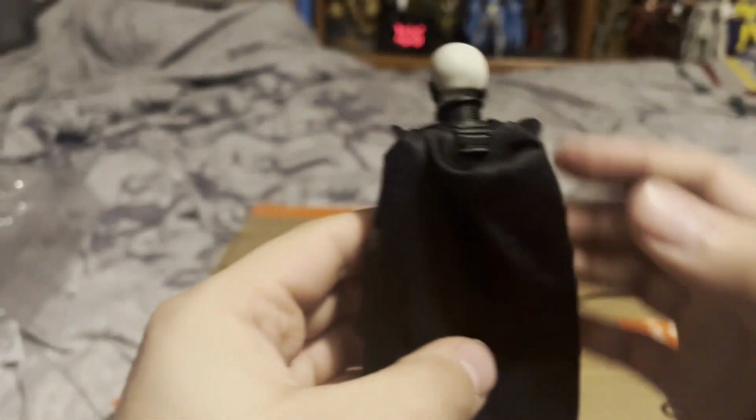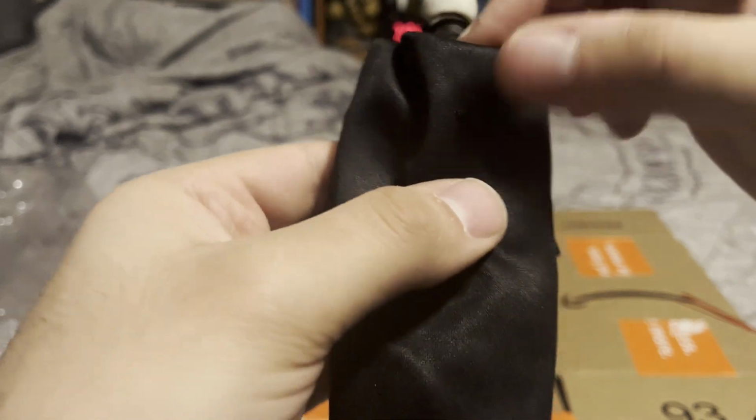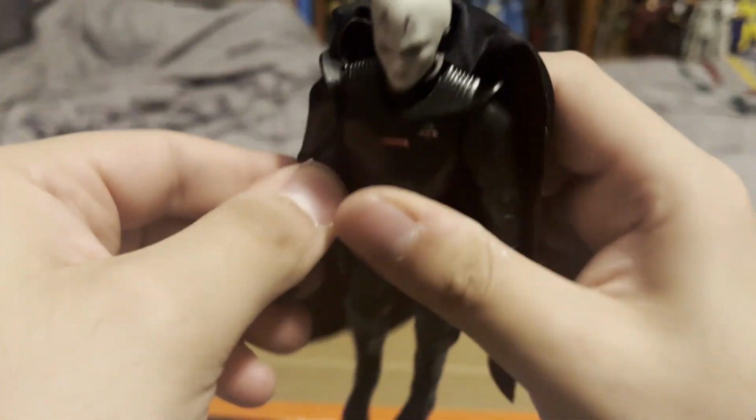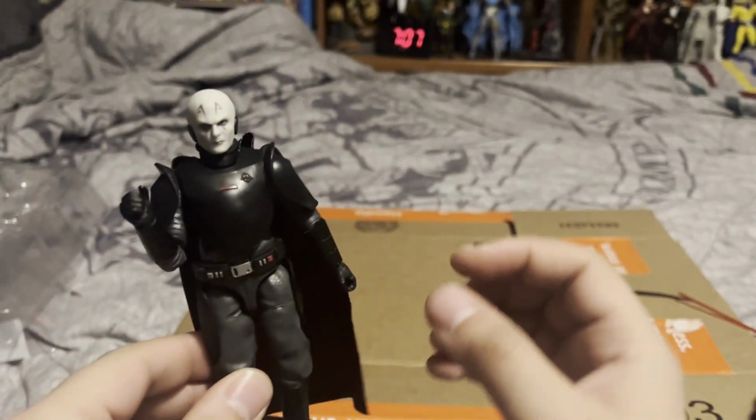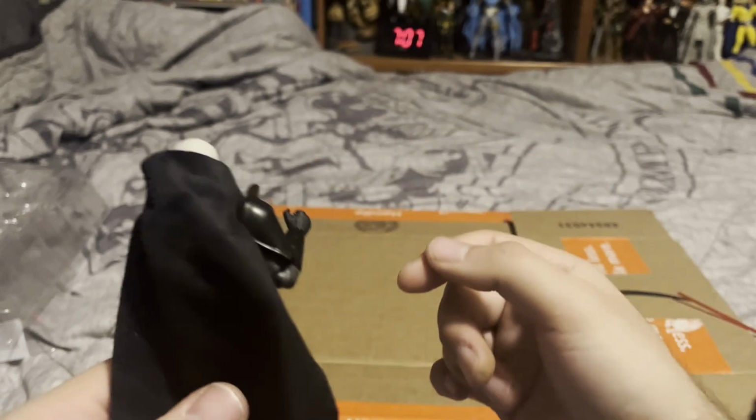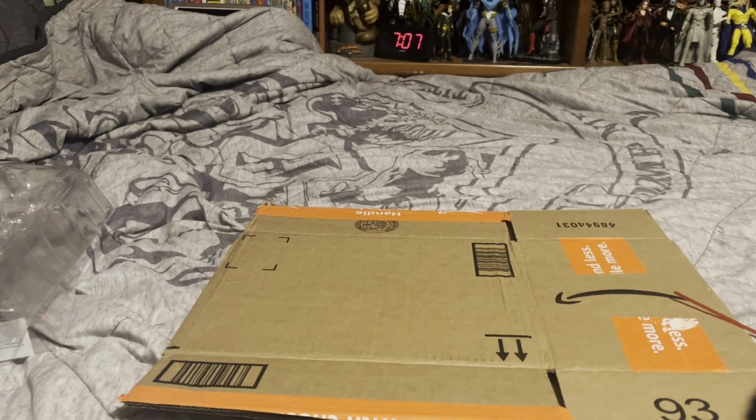The cape is a little odd. He has this weird thing where it's kind of tucked in. I'm not sure what to do with that. It kind of looks like a hood or something, but it's not. It just kind of goes in and sits there. But it is cool how the back is a different color, kind of like Darth Sidious or Count Dooku. But yeah, the cape is weird. It's giving real Mr. Sinister vibes from X-Men. I don't remember it looking this wacky in the show. I might have to fix that and eventually get back to it because that's odd.